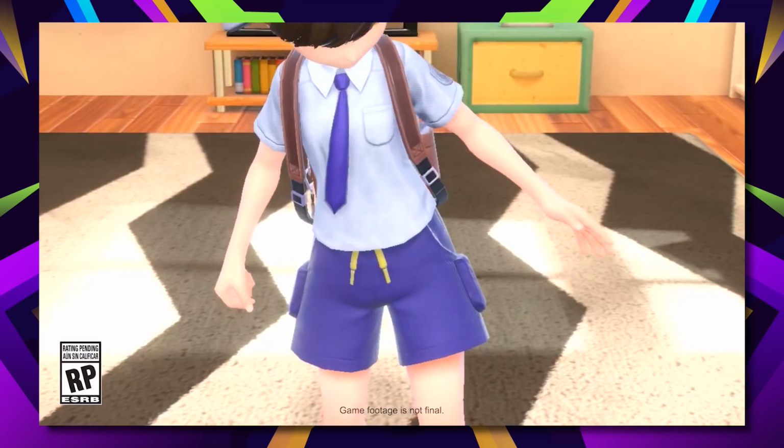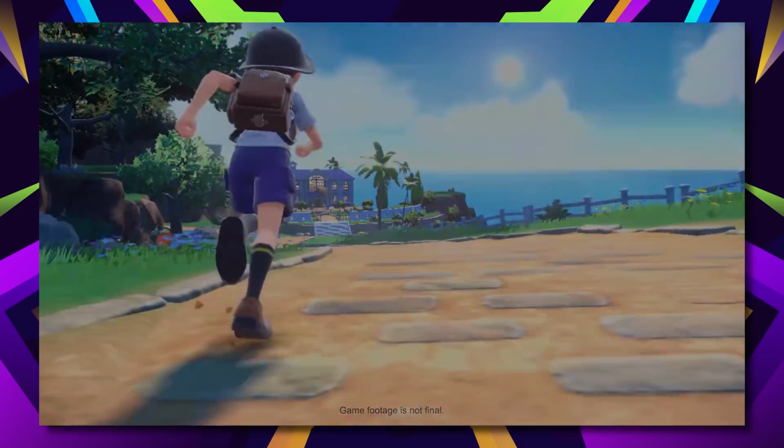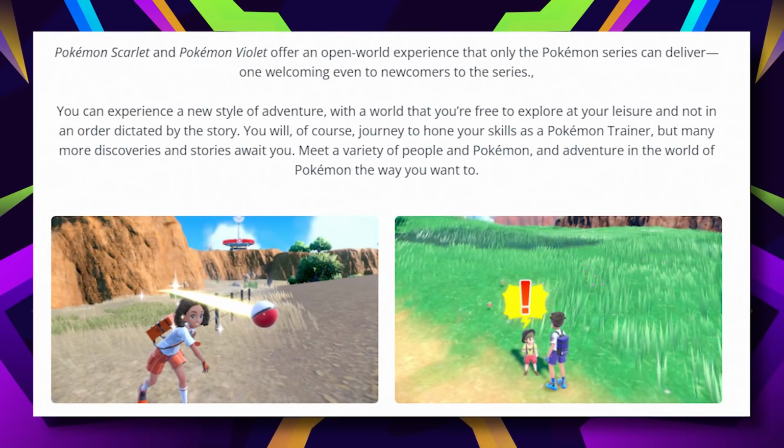Overall, the trailer was far more tame than what I was expecting, but it is certainly welcome as we've been starving for new information. Before signing off, there is one thing that the website gave us that the trailer didn't. In terms of the openness of the world, it's described as a world that you're free to explore at your leisure and not in an order dictated by the story.